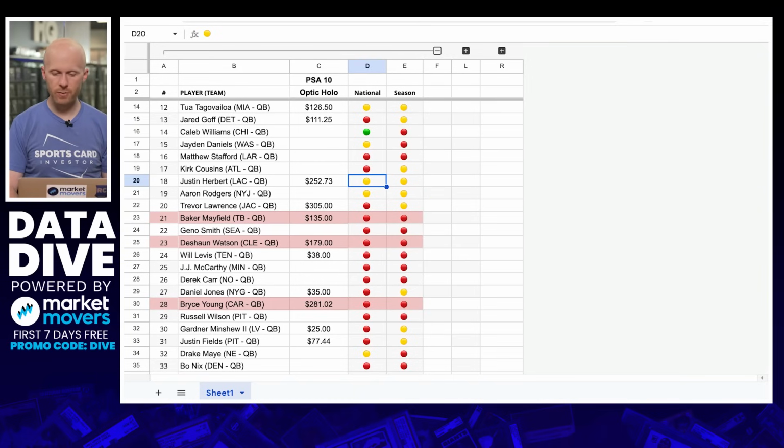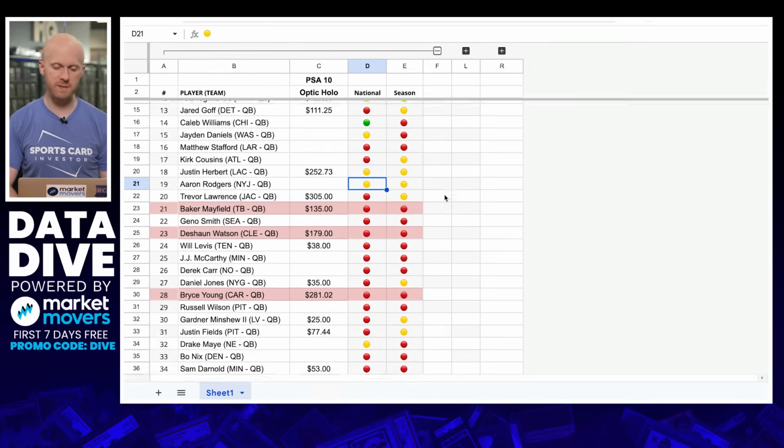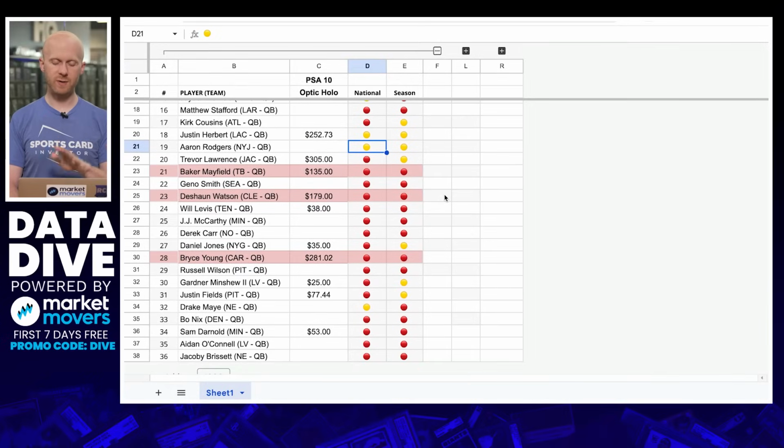Justin Herbert for me is yellow. He doesn't have any weapons anymore. He lost Ekeler to the Commanders. He lost all of his receivers. He's got Quentin Johnston, and that's about it. He's got a new coach who has a track record of success, but also likes to run the ball and kind of balance it out. But he's still Justin Herbert to me. So I'm yellow on both of those. Same thing with Rodgers. I have no idea what to expect with this guy anymore. I don't really think there's going to be a lot of hype around him going into the National, but it wouldn't surprise me if some people are looking for his cards. So I did yellow. We'll see.